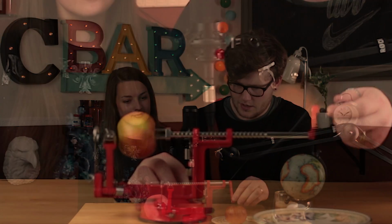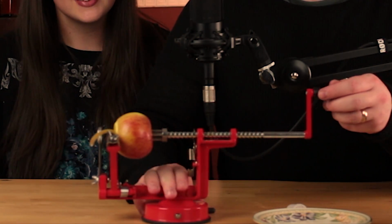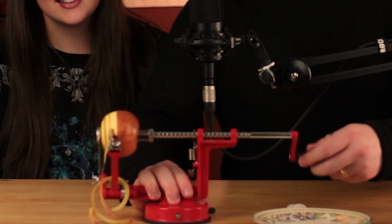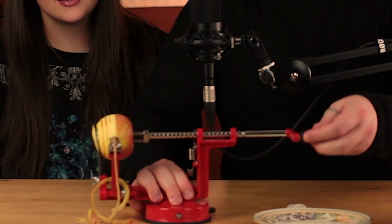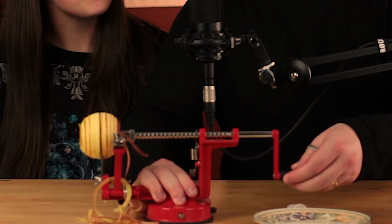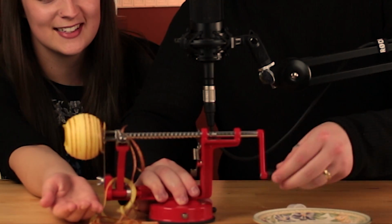Let's have a look. And you twist it like this, and slowly, you can hear it. Watch this, it's class. Okay, so it's peeling the outside of the apple very badly. I haven't set it. You have to gauge it. And then, what you don't realise happens at the end, it is magnificent. It's making a right mess. Pull it out. Look at that.